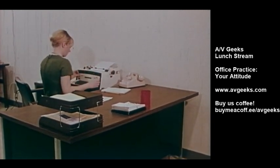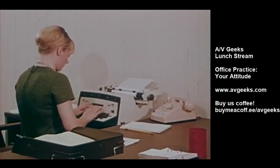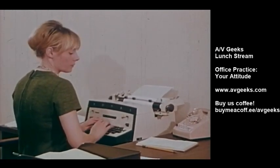If you can develop an attitude which lets you tackle each new assignment with enthusiasm, probably the rewards will grow too.